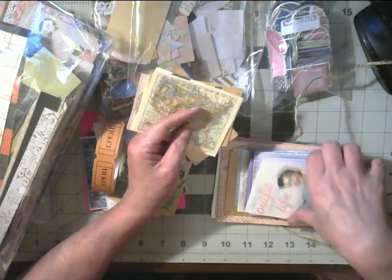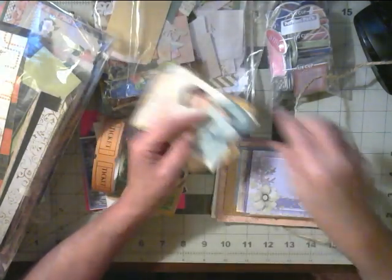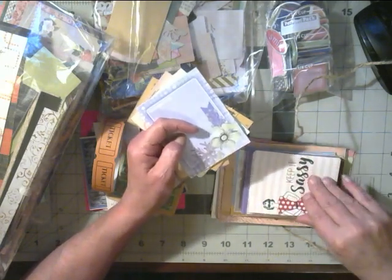Oh, look, I got a 50s thingy. I like the 50s hours of advertisements. Isn't that cute? Love that. Oh, here's a nice card. Look how pretty that is. Here's some more 50s goodies.